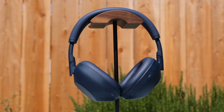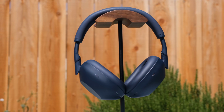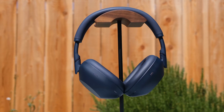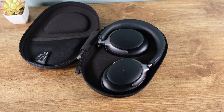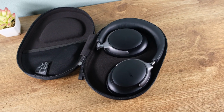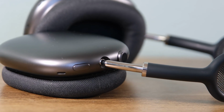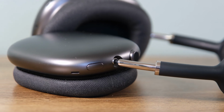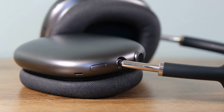Starting with the design, the Sony WH-1000XM6 keeps the sleek, lightweight look of its predecessor with a clean matte finish and foldable structure that makes it super portable. Bose also offers a foldable design, which I actually found even more compact, and the case it comes with feels premium without being bulky. Apple's AirPods Max, though, win on aesthetics. Their aluminum build, striking color choices, and removable ear cups scream luxury, but the metal also makes them noticeably heavier.